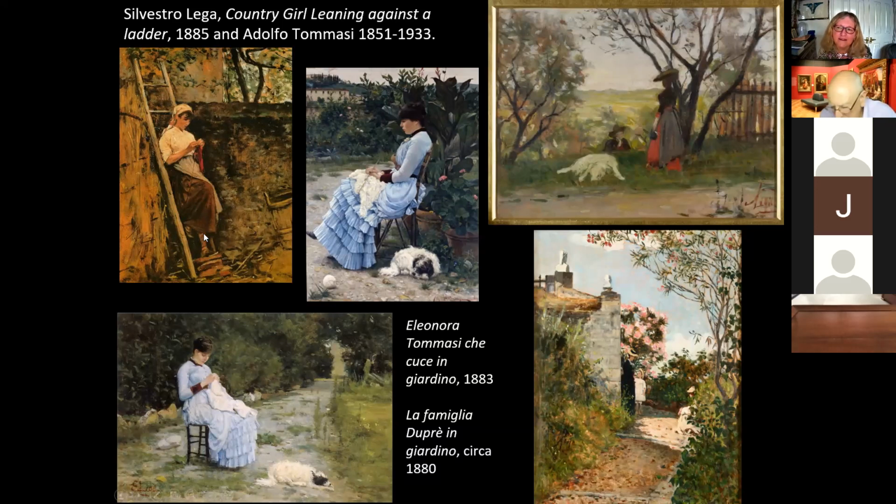So Lega is the top peasant, and the one below rather freely painted, as you can see, of her doing her sewing. And then the more tightly painted, looks like Tissot might have had a go at it, is by Adolfo Tomasi. And she sat there, as you can see, with her ball of wool and a much more sort of correctly rendered dog. And then on the left-hand side, these are also by Lega.